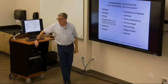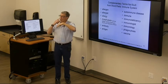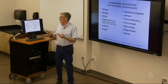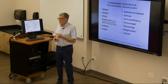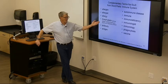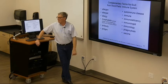Anaphylaxis, that's an allergic reaction that is a way overboard allergic reaction that causes sometimes shock, sometimes closing of the airways. It can be lethal. You know, people will have an anaphylactic reaction to shellfish, bee stings, peanuts.